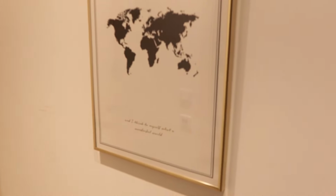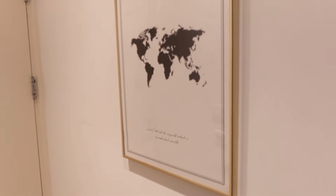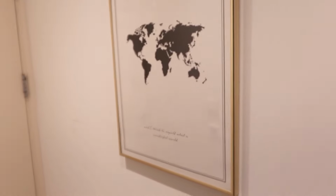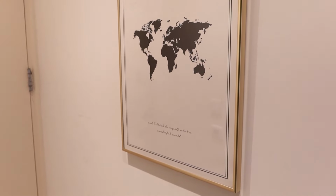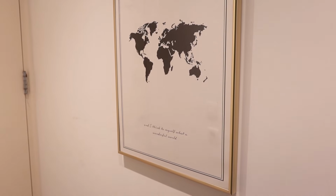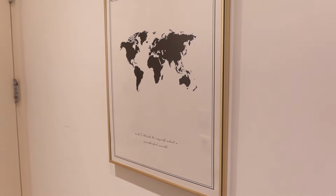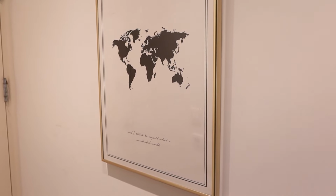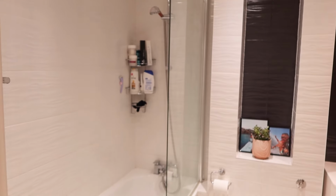first of all, I have this print on my wall. I love this print, it's one of my favourites because it is a map of the world. As you guys probably know, I'm obsessed with travelling. It's my favourite thing to do ever. And it says, and I think to myself, what a wonderful world. And I do all the time. I just think the world is so big, it's amazing, there's so much of it I want to explore, and we are so lucky to be able to do that. But without getting too cringe, we move on to my bathroom.